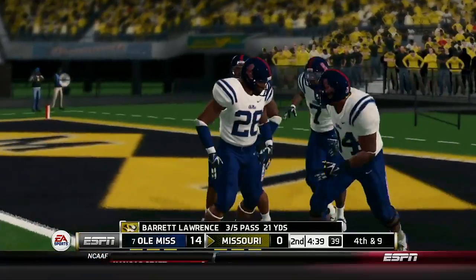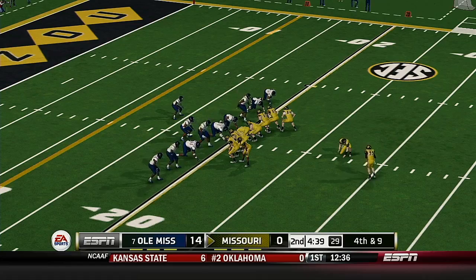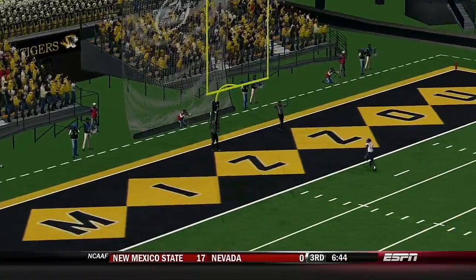Pat, man open, and he dropped it. You wonder now if this guy will get alligator arms the next time the ball comes his way. It's been known to happen. Fourth down. They'll line it up for the field goal. It's up, and it is good.